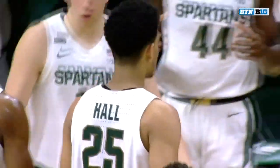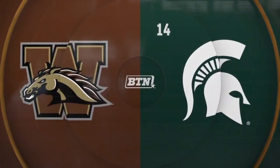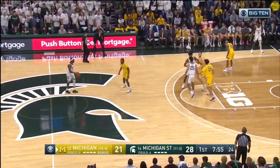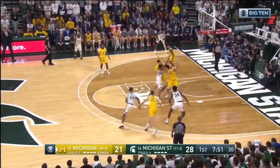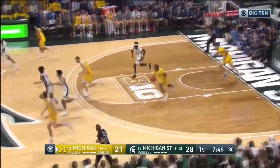Let's take a look at Malik Hall. So Malik Hall, the freshman, with a massive dunk. And that takes us to a timeout here in East Lansing. Hall makes his presence known early. All tied at 7. For Michigan State, he's joined by Malik Hall. Offensive rebounder can post up, ball fake. Hall squeezes in and gets it to go off the window.